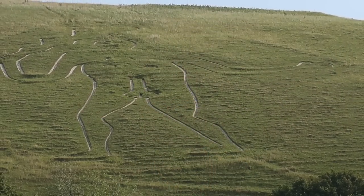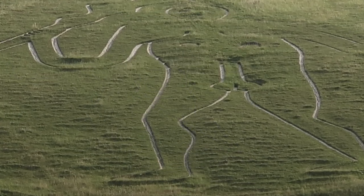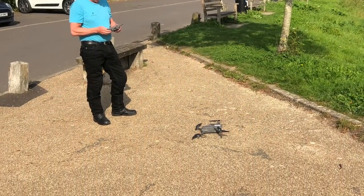So here we are, folks, the Cerne Abbas Giant. Somewhere across the Cerne Valley, you can't pick it out very well here, is a giant naked man. The Cerne Abbas Giant, so called because it's located near the village of Cerne Abbas, is a bit of an enigma. Nobody really knows how old it is or what it's there for.